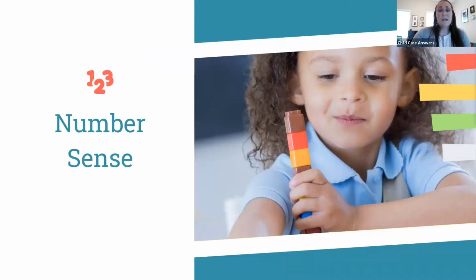Once they have that, you want to start going a little bit deeper. This is where the number sense starts to grow, as you go from your younger preschoolers who are solidifying that one-to-one correspondence to your older preschoolers who may already have that, but now they're working on recognizing groups of numbers, more than just counting numbers. There are so many ways you can help them work on that one-to-one, and so many ways you can help them recognize those groups.